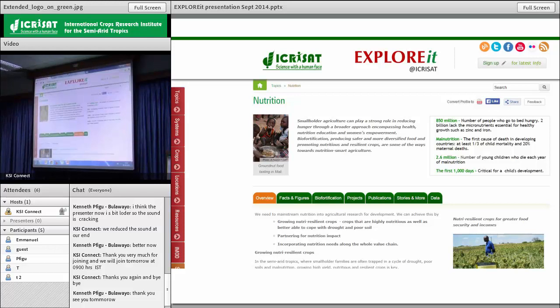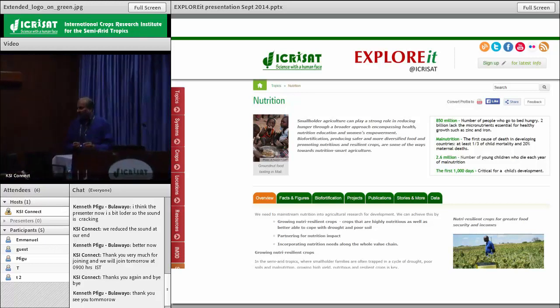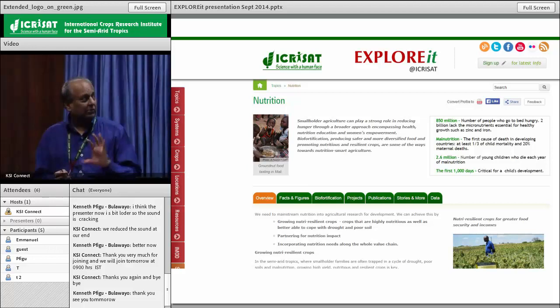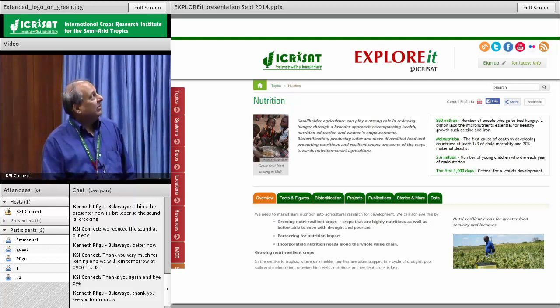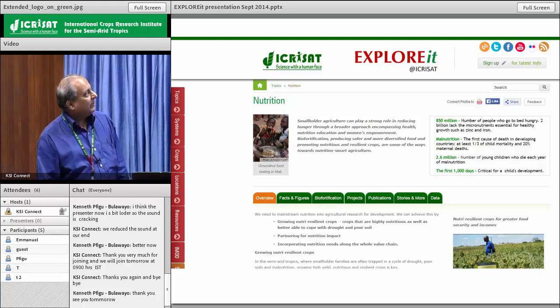Now, I don't have that information. I would have shared its access log and statistics. I also forgot to bring it. But this is getting good visibility, and it helps ICRISAT in presenting the information in a very focused way. And I encourage you to look at it. All the mandate crops are here.